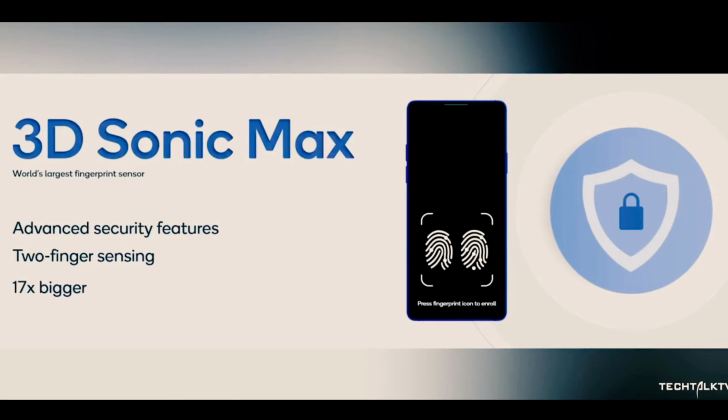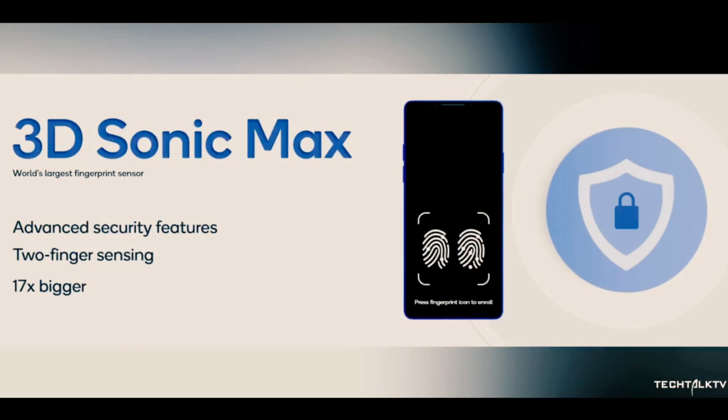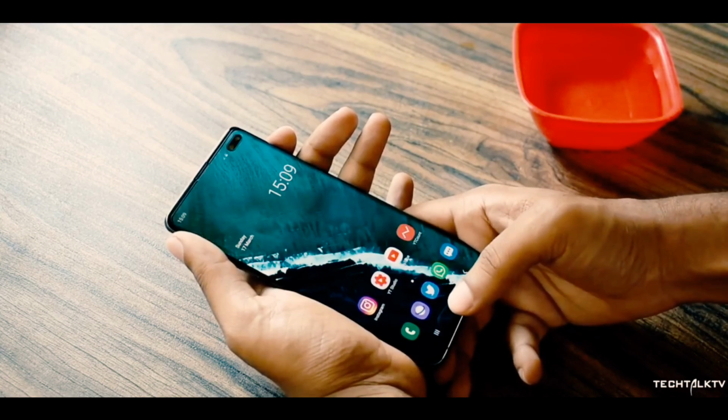This also means that you can scan two fingers simultaneously for better security, but I don't see why anyone wants to do that. Qualcomm also says they have improved the accuracy, the security, as well as the speed. Can't really wait to test this out on the Galaxy S11.